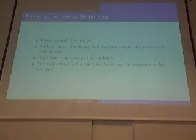I am Vladimir Lyra, and I started with the Pencil Code in 2005 for my PhD, which is basically planet formation models.